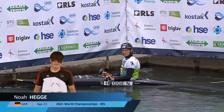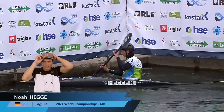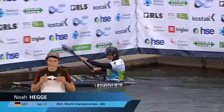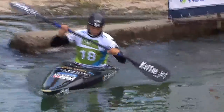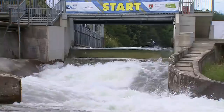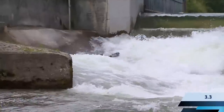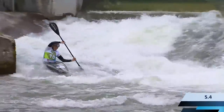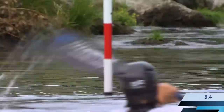Well, once again, I better eat my words, but here we're joined by Noah Heger at the top of the course, ready for his final run. Another younger athlete, age 23. Great to see him in the final. Very consistent paddler. Sixth at the World Championships last year, and he made two finals in a World Cup series last year. Only four World Cups in the series last year, and now he goes for Germany. So Noah Heger, what can he do?